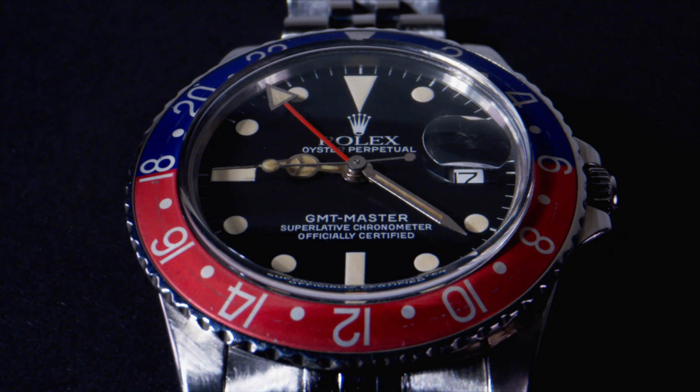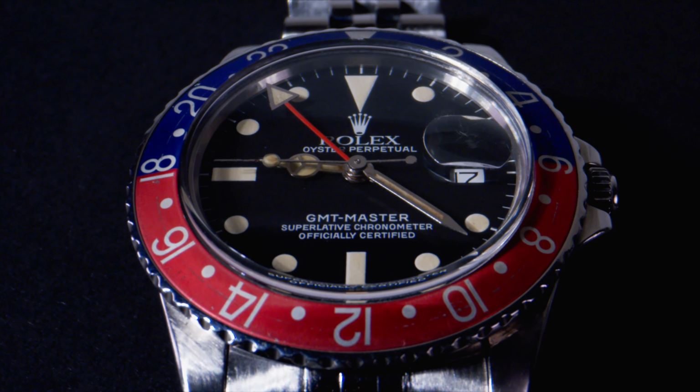The order that the hands get stacked completely changes. So that's something you want to check. If you have a 16750, make sure it has the correct movement because I have seen it before on the blogs and the forums that people had the wrong movement.